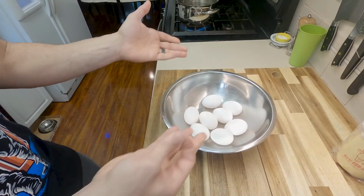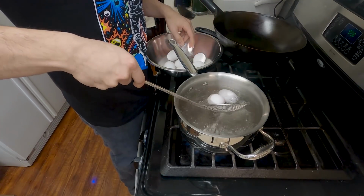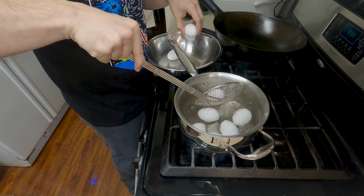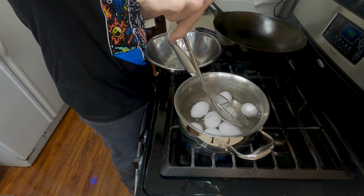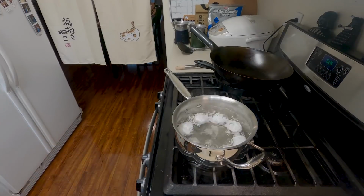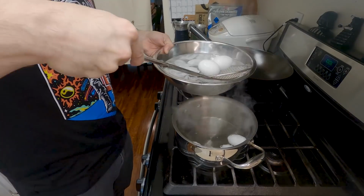Once you have all of your eggs poked, go ahead and drop these very gently into boiling water. You want to make sure you do this with a spoon or some kind of a ladle so that way they don't hit the bottom and crack. Now boil these for 8.5 minutes. You want to make sure that you do boil them at least for those 8.5 minutes so you have a nice firm yolk to work with. This is really important for egg salad sandwiches.